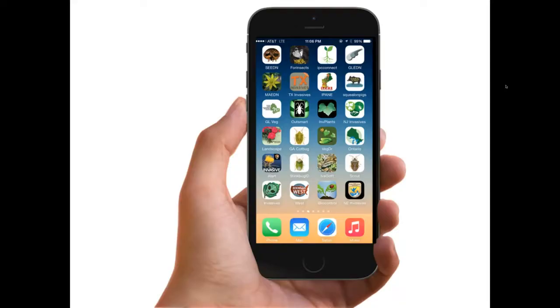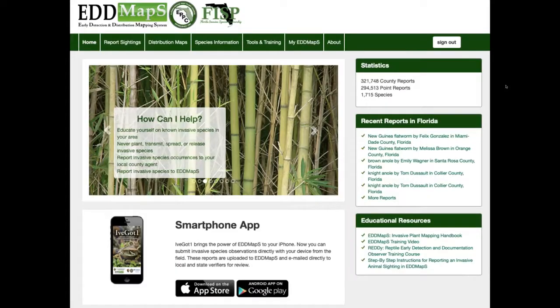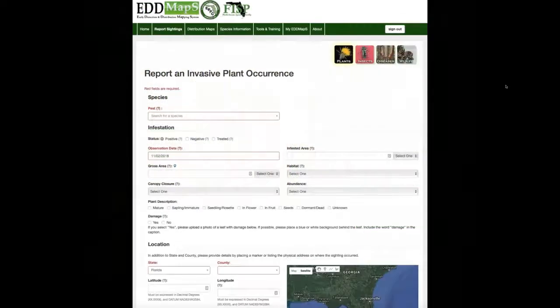And with the smartphone apps and with that interface, we're really starting to see that change, and really a good switch over to starting to use these apps, which makes it a lot easier to collect the photographs and to collect the GPS information for where a plant or animal would be. And so, speaking of that data going in, it goes in through the website.